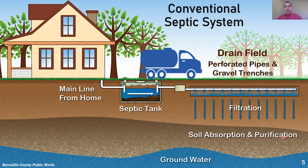These rely on biogeochemical processes to filter and neutralize wastewater constituents before the water connects to subsurface groundwater or potentially our streams and rivers.